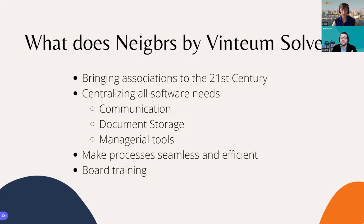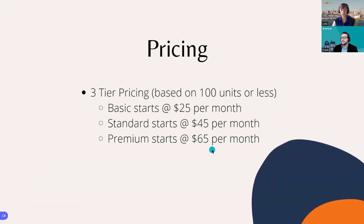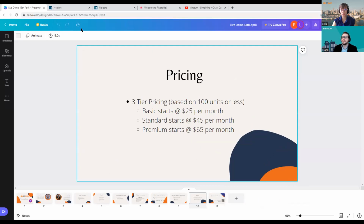But with Neigbrs by Vinteum, you can largely benefit from a variety of tools that are available. We provide a centralized system for all of your software needs. No need to look to multiple platforms for individual tools. We have tons of ways you can increase transparency through communication with residents and the board. You can efficiently and safely store your community documents and segment who can view and manage them. We also have a ton of additional managerial tools you could utilize, which we will touch on briefly today. And without further ado, I will go ahead and jump into a demonstration of our Neighbors by Vinteum platform.